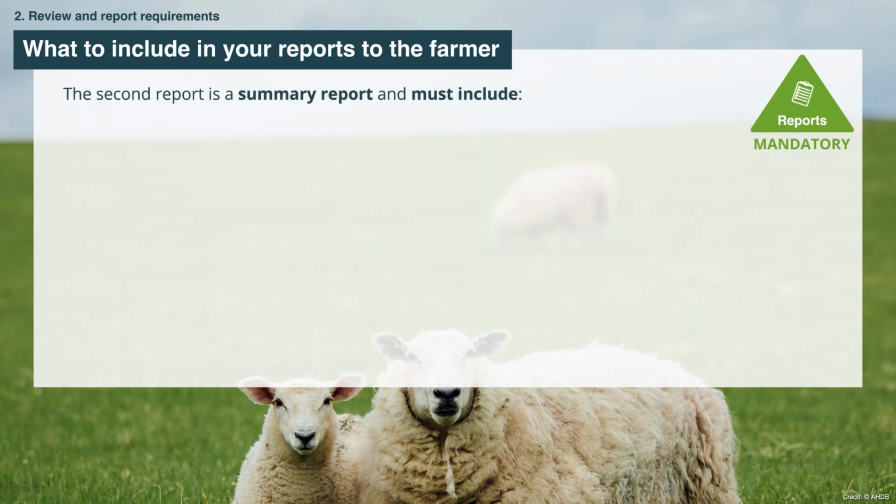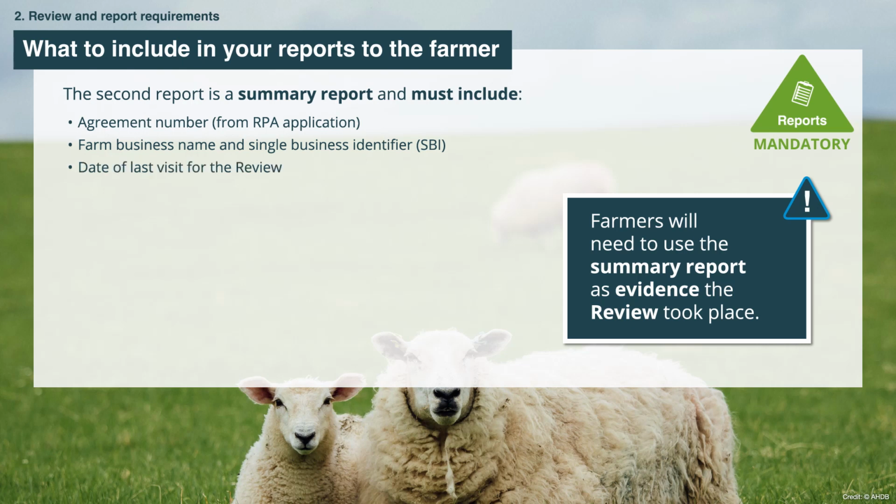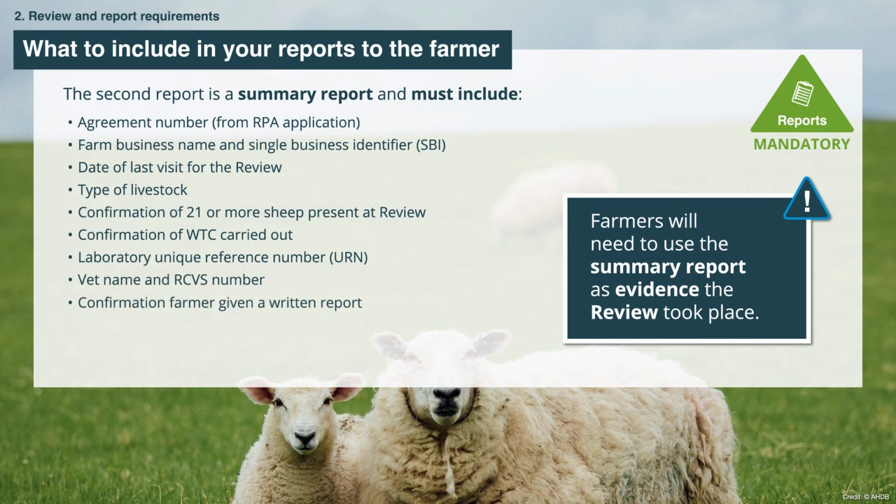The summary report provides evidence that the review took place. The farmer will need to provide this to the Rural Payment Agency for auditing purposes. The summary report must include the agreement number from the Rural Payment Agency application, the farm business name and single business identifier or SBI, the date of the last visit for the review, the type of livestock, confirmation that 21 or more sheep were present at the review, confirmation the worming treatment check test was carried out, the laboratory test unique reference number or URN, your name and RCVS number, confirmation that the farmer has been given a written report, and your signature dated.